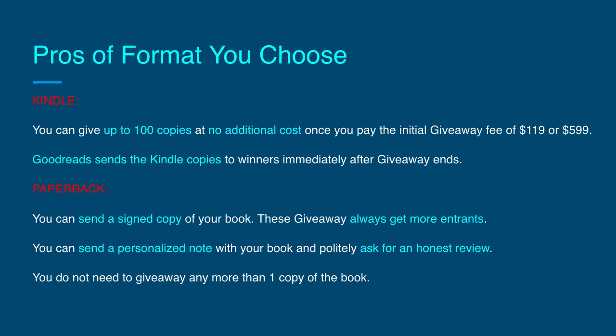So the standard package is $119, which is, I think, a big jump from free. And so you can imagine what I think about the $599 one, which I think is absolutely insane. And I would recommend not to run the premium package giveaway, but we'll get there in a second.